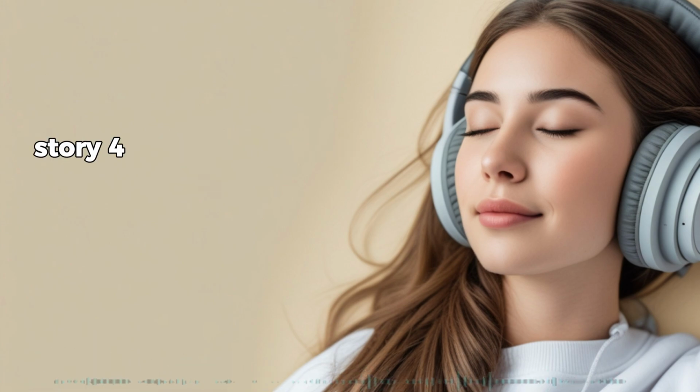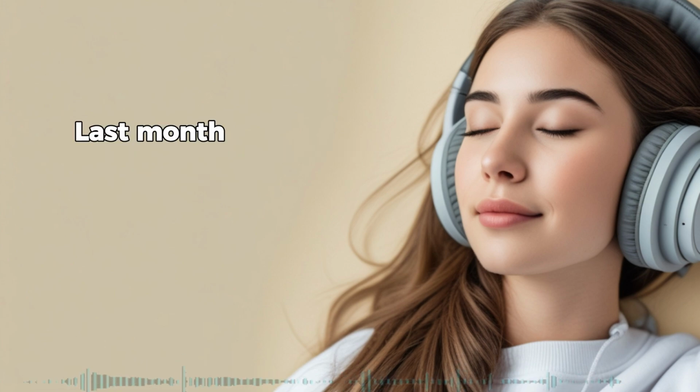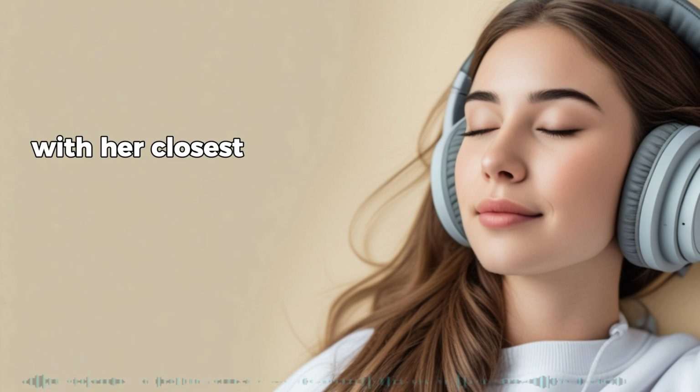Story 4. Sophia's birthday celebration. Last month, Sophia celebrated her 25th birthday. She decided to organize a small party at her apartment with her closest friends.